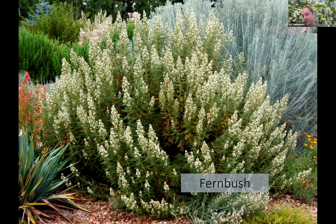My personal favorite, and I admit this is just a personal preference of these xeric shrubs, is actually fern bush.